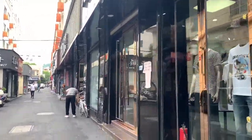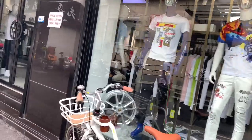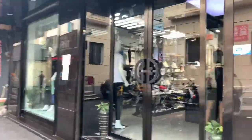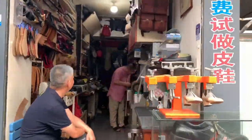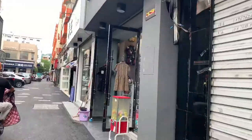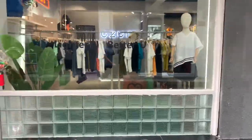Well, not all parts of the street are actually selling women's clothes. There are a few shops around this area that sell men's clothes and men's apparel. So, see? Yeah, but also clothes for children, all sorts of stuff. So, for children.